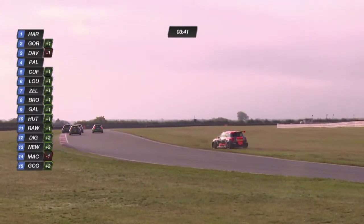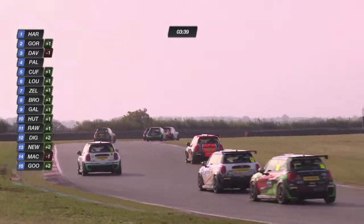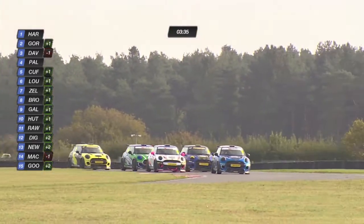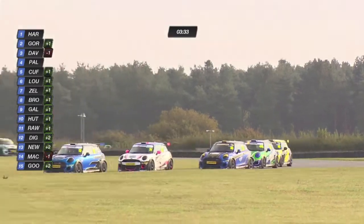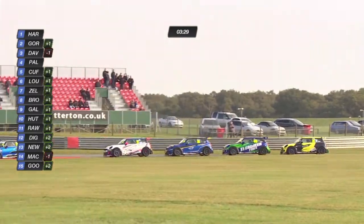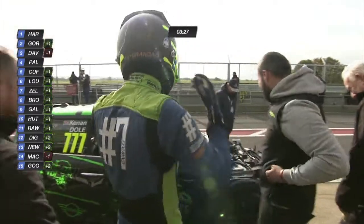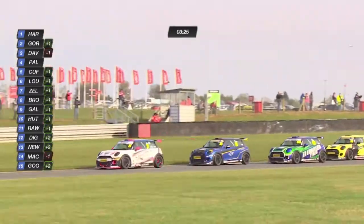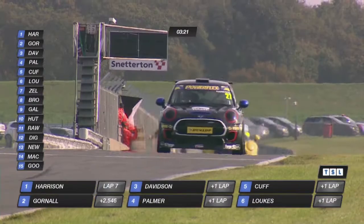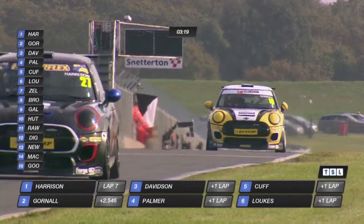Well, that one could go to the clerk of the course's office. Ben Palmer, I thought, teed up that move very well, but got muscled out of the way, and now coming back into it, Jack Davidson finds himself down behind the number 12 car of Rory Cuff, who moves up into third place. Keenan Dole was running superbly, but is now out of the race. As we look at Dan Zelos, who's going to be challenging for a podium position.